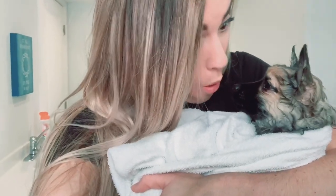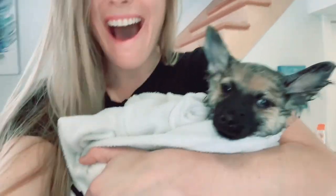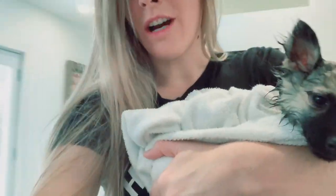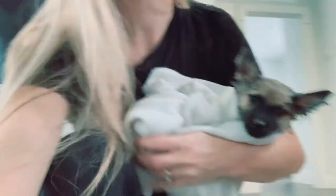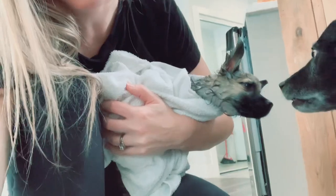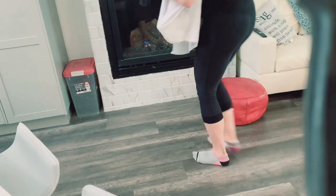Do you want treats? Do you want some treats? You're okay. She's fine. She's just like, what just happened to me, mom? Tucker. Come here. Tucker, she's okay. Come see. She's okay. He's like, why does she smell like bath time? I'm not happy about it. You're okay, princess.